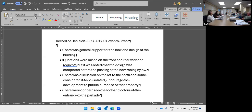I know it's cost and contrasting time, material and color for the parkade. Sure, yeah. Even the parkade gate looks like it's a jail. There's not a lot of ways to build parkade gates. Okay, are there any other issues besides that?